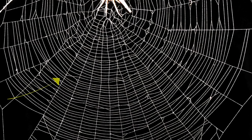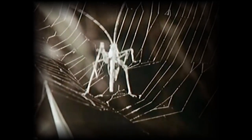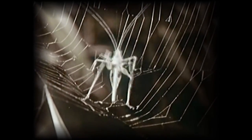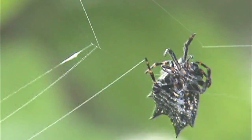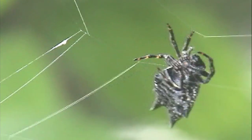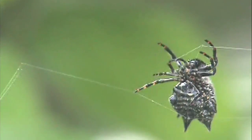So some people decided that perhaps spiders don't get stuck in their own webs because they never ever touch the sticky portions of their webs. That turns out not to be the case at all. As you can see, it is touching. Particularly during the process of constructing their web. So what's the answer? Three things.